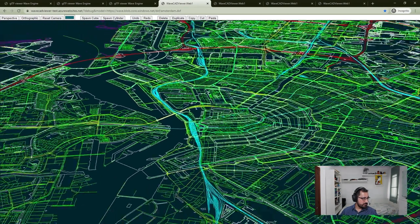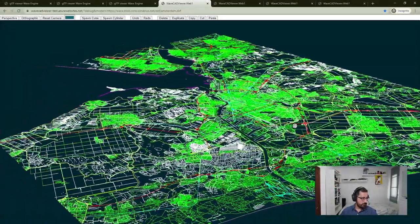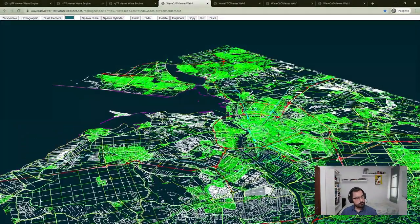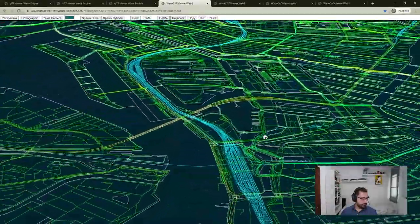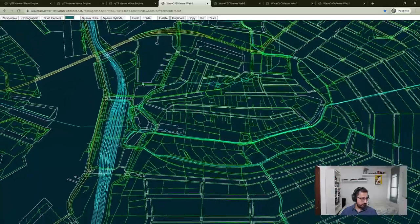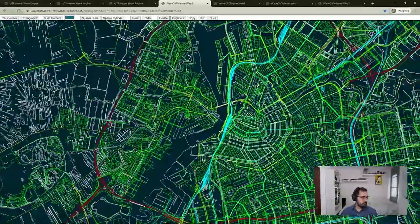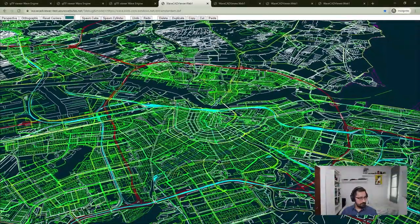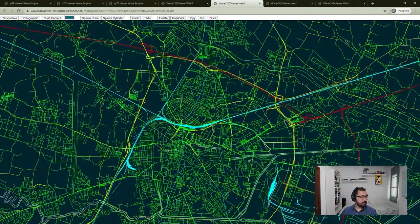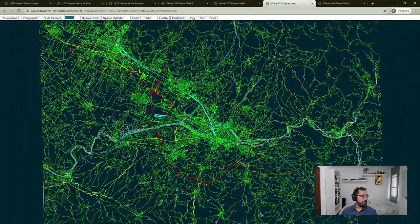As you can see, this is the city of Amsterdam. Okay, it's a really big model and it runs quite smoothly. We can get a close look into every detail, or even change the perspective. You can have a proper view of all the roads, all the trains. Another example is the city of Venice, or even Florence.